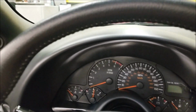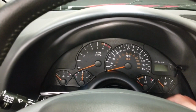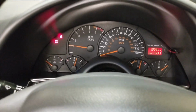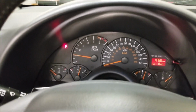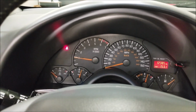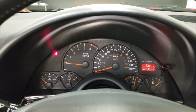We're going to start this up. Check out the exact mileage. We'll take a look under the hood. Been fortunate enough to have the chance to drive one of these, and they are a blast. So there you go, 12,386 miles. That light there, that's just the seat belt. I'm not putting it on. So there you have it, no warning indicators.